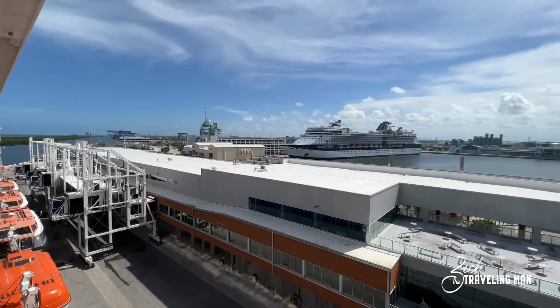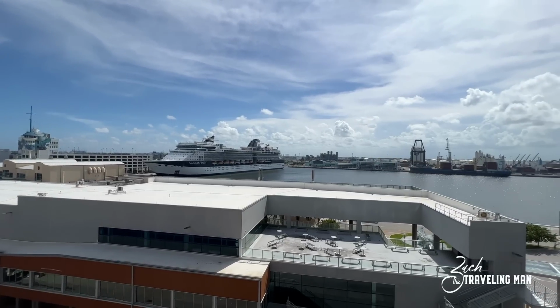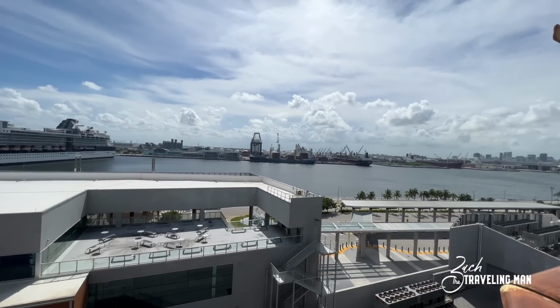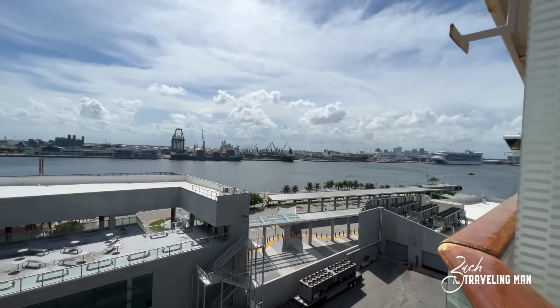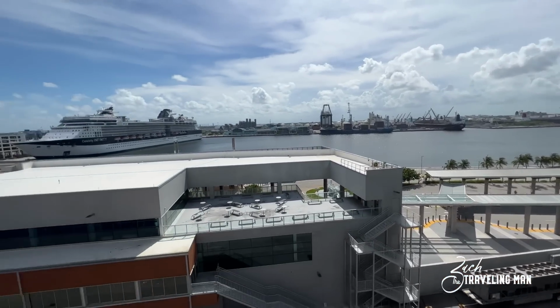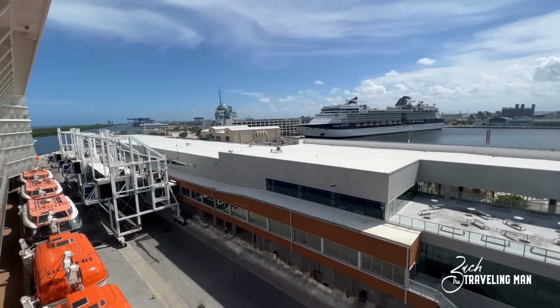Take a look out, you see the Celebrity Infinity out there. She's about to head to Key West and the Western Caribbean, Belize and Cozumel. And then up here we have the Caribbean Princess, way up there. Yeah, we're ready to head out of here. I think we have everybody and ready to set sail to the Eastern Caribbean.